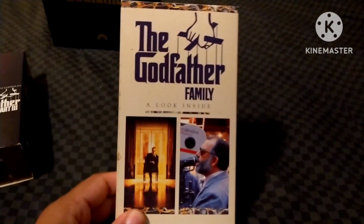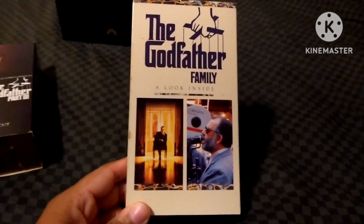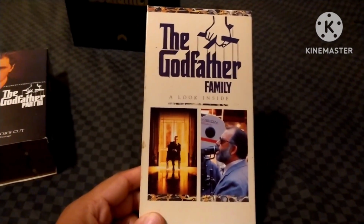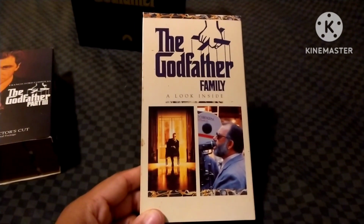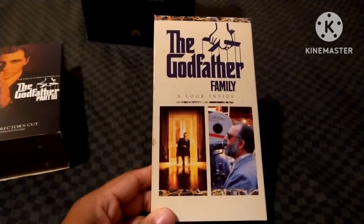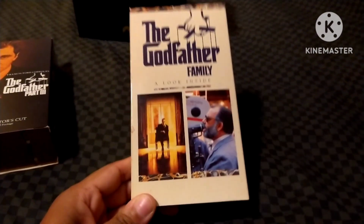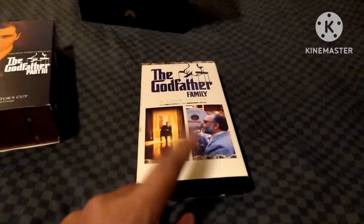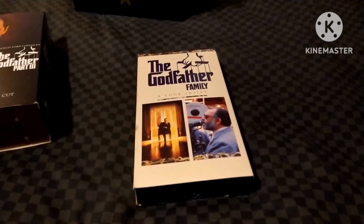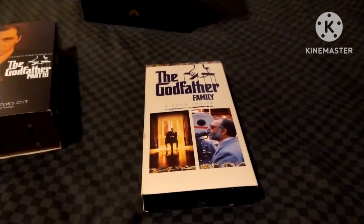The Godfather Family: A Look Inside opens up with the 1989 Paramount Communications feature presentation logo with the warning screen and a blue background. The 1991 videotape Paramount Pictures logo and start of the movie. This documentary, at the end, has the Zoetrope Studios and the videotape 1991 Paramount Pictures logo.